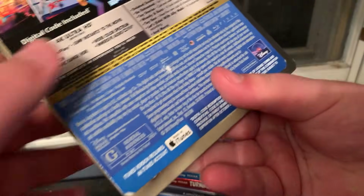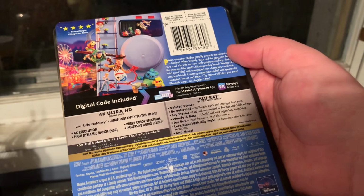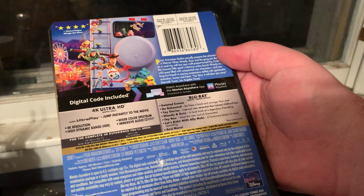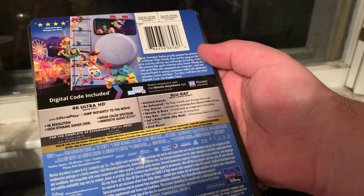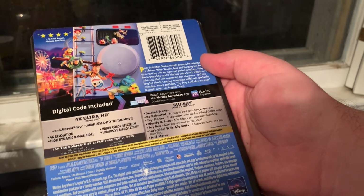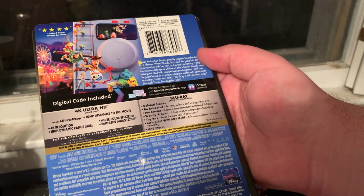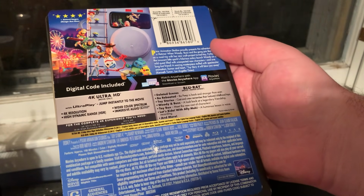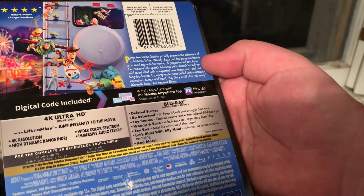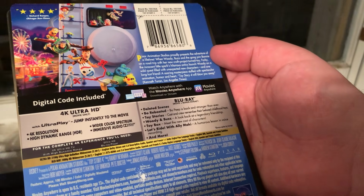Here we got the spine, back. Four stars by Richard Roeper, The Chicago Sun-Times. Bonus features: deleted scenes, Bo Rebooted, Bo's back and stronger than ever; Toy Story's cast and crew remember their beloved childhood toys; Woody and Buzz look back at the legendary friendship; Toy Box, meet the new cast of characters; Let's Ride with Ally Maki, a humorous lesson in voice recording; Ally Maki, who voices Giggle McDimples, and more. Oh, and there's also another critic review saying Toy Story 4 will blow you away, by Kenneth Turan of the Los Angeles Times.